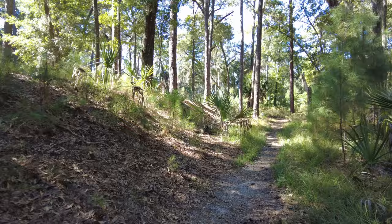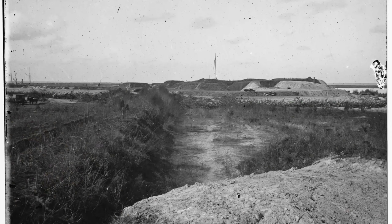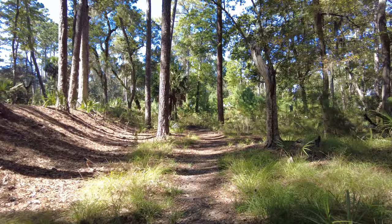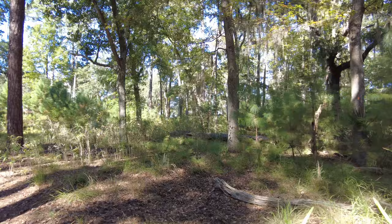Now we're walking on the other side of the defensive wall that leads from the main fort to the mortar position. This is the area where the Union soldiers advanced along the beach, probably a little further from this wall so they wouldn't get shot. But of course, we can't walk through those woods. It's just too thick.